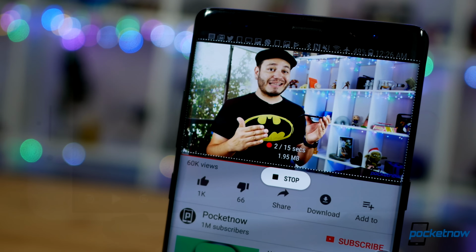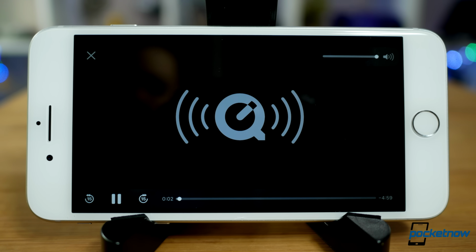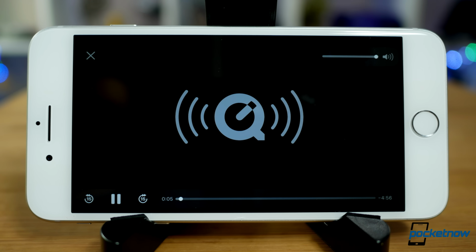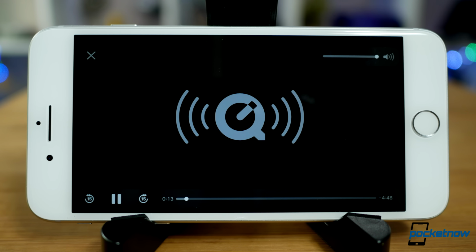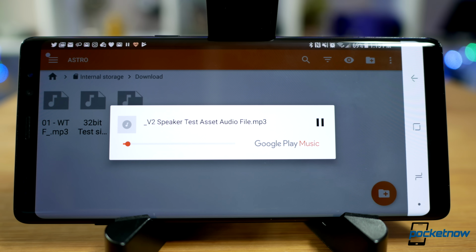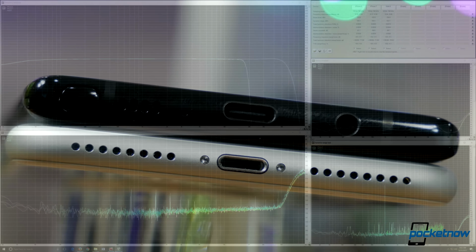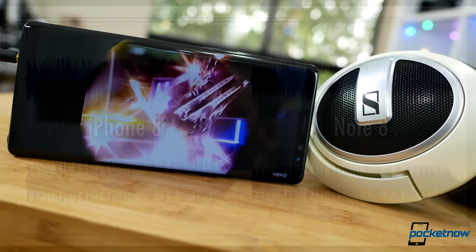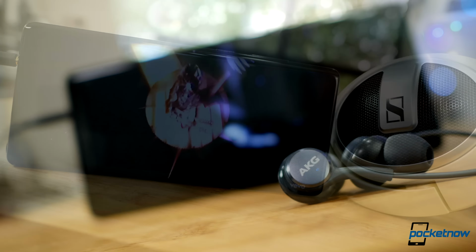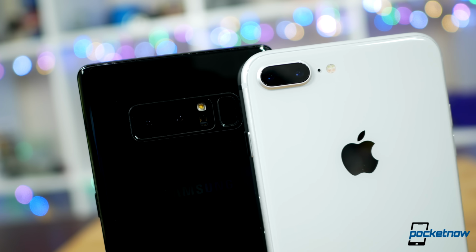The audio game is a win for the iPhone. The stereo speakers on the 8 Plus are noticeably better than the Note's mono bottom-firing unit. The headphone game is pretty close though, even considering the dongle. Quality numbers are neck and neck, but the iPhone has a slightly punchier amp. We will admit though that the Galaxy is the more convenient solution, and also they include better earbuds with the price of the phone.